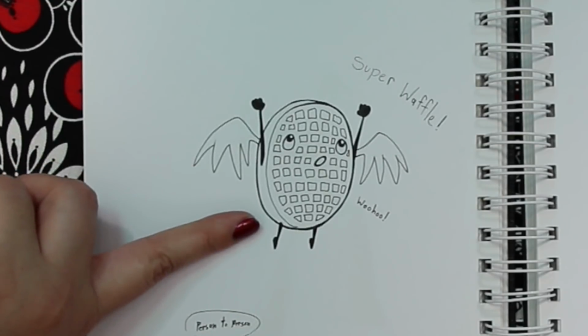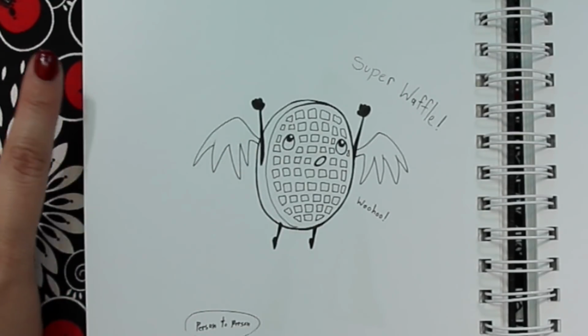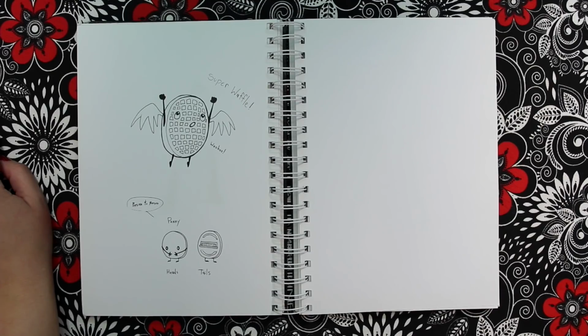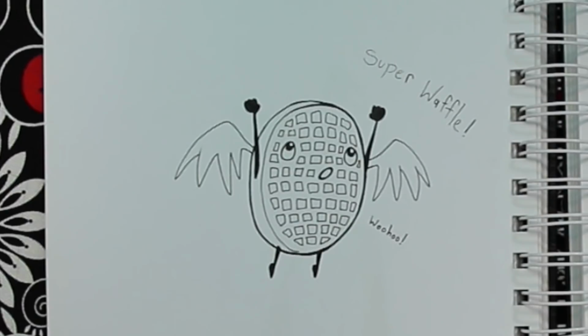And then the super waffle was actually just left over from Sandwich the Hideous Taco. It's just another food product with a face and arms and legs, but this time I decided to put some wings on him. Why? I don't know. To make him super, I guess?